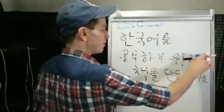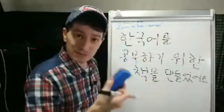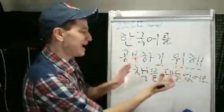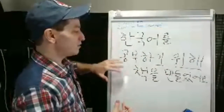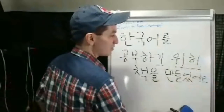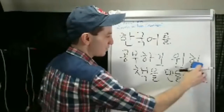This is an example, though, where you can use both 위해 and 위한. However, they would still have different meanings. So first, let's look at 위해. What would using 기 위해 mean with this sentence? So we have 한국어를 공부하기 위해 책을 만들었어요. I made a book in order to study Korean. And I made a book in order to study Korean with 한 is also the same English translation. I made a book in order to study Korean.